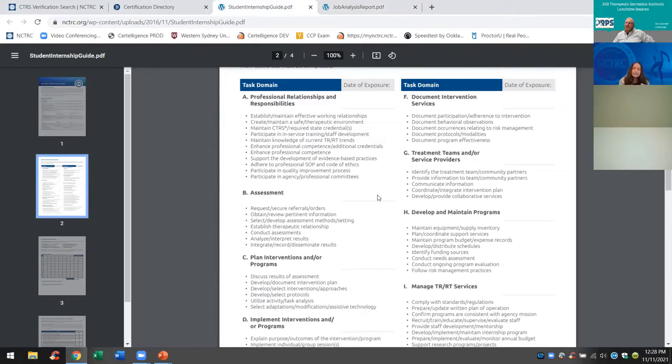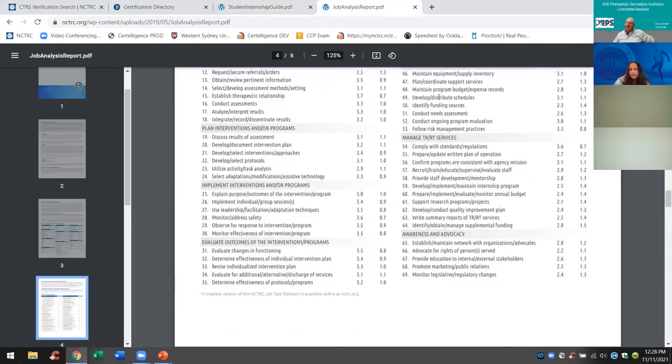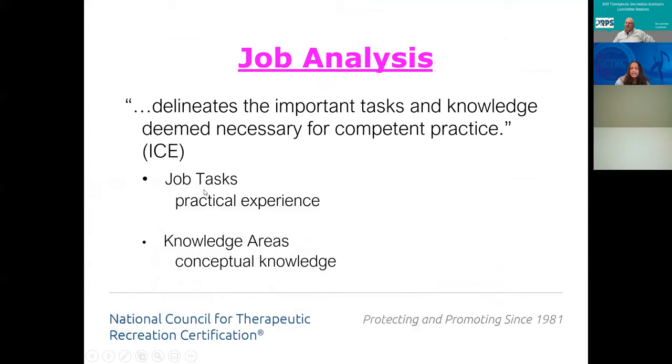If for some reason somebody does indicate, no, I never had exposure to assessments, we're going to ask the student to come back to you, the agency supervisor, and have that conversation. Make sure that they understand when it was that they had exposure to that area, so that they can feel confident and be able to answer, yes, I've had exposure to this area in order to meet the requirements of that application. So definitely make sure that you incorporate a lot of these different features within the internship experience. That'll be extremely helpful for the student because, again, that is what they're going to be referring to when it comes to the application.